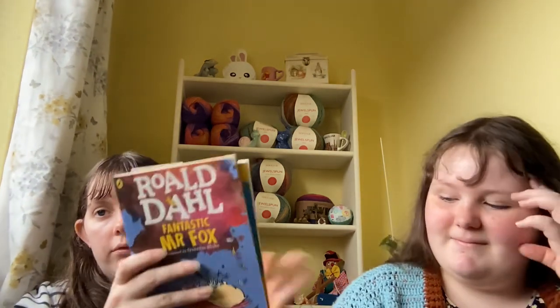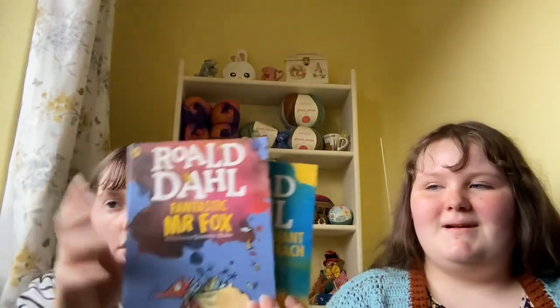Next is Rebel Fire, which I've gotten quite far through. More than halfway. You enjoying it? Yes, it's really, really good. Who's it by? Ansi Lin. Okay, cool.